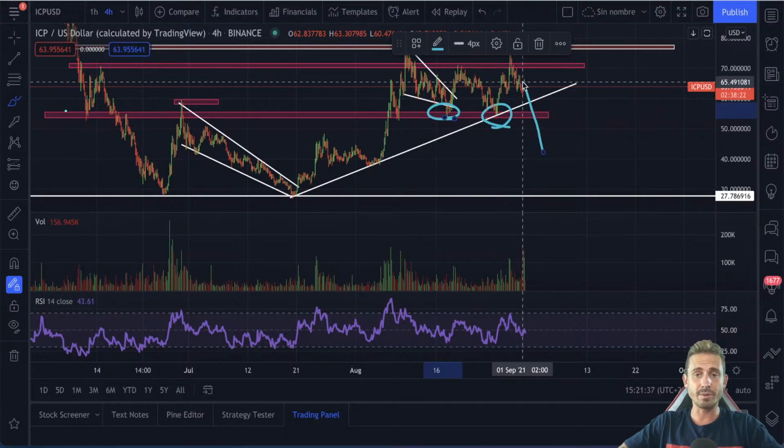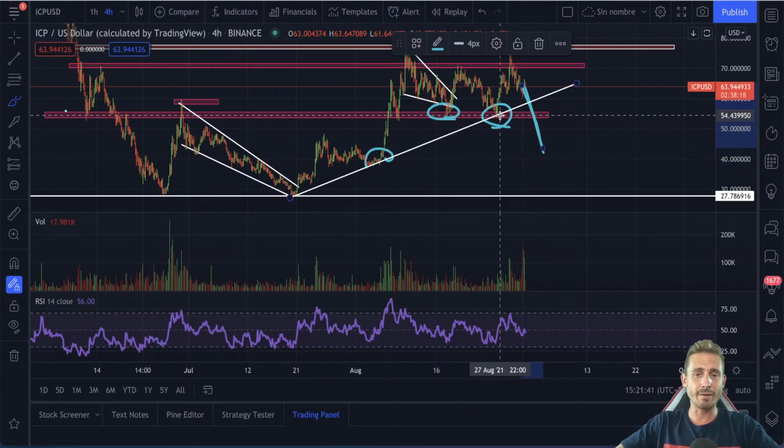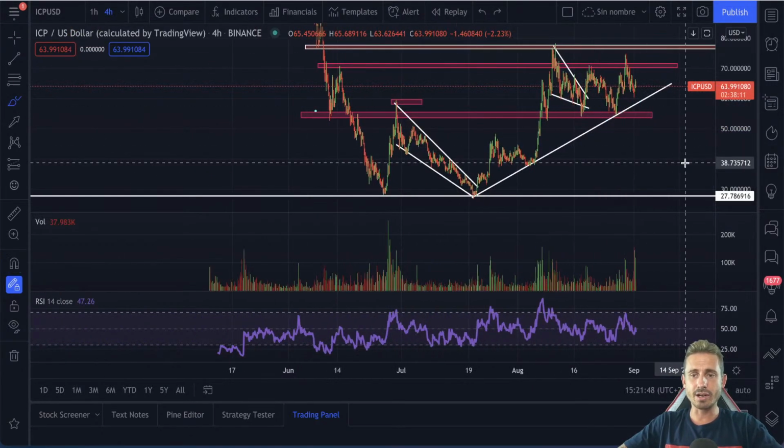Okay, this is a possibility. If we do break the trend line and break this support, which is at the $54, then it is time to potentially look for a quick short position. But until that moment, it is looking all right.